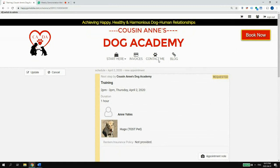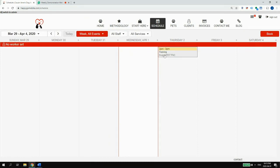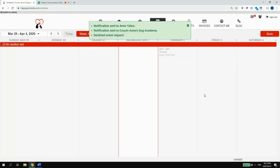So right now with the customer making a booking, their renter's insurance policy, the fact that they didn't fill it out, that it's not provided, you're going to see that. And if they're asking for it to be in their home, right? So request. You see, renter's insurance policy is not provided. And if this is a request for training in their home, you decline it and you tell them why. Okay, gotcha. Okay, that's cool.